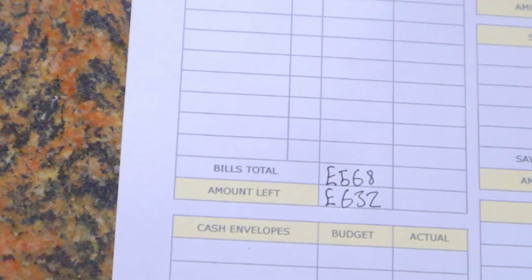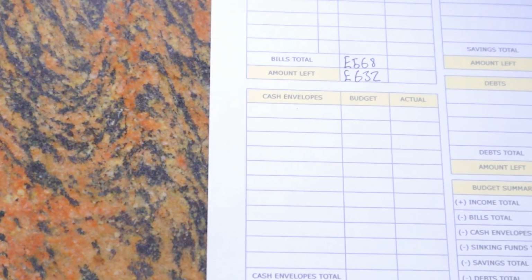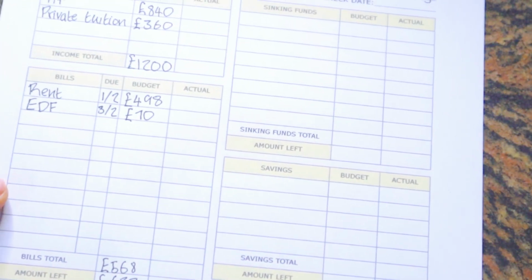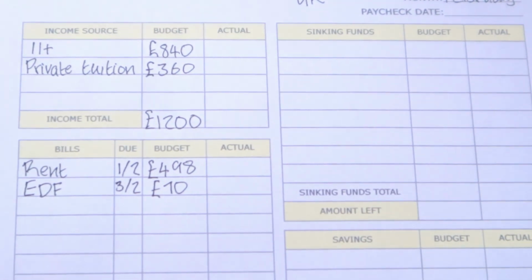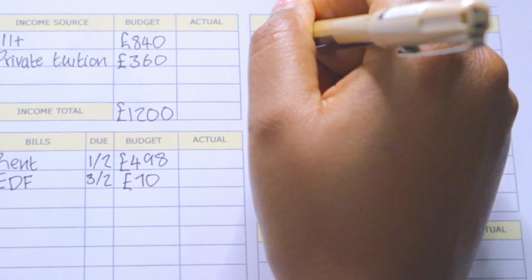I don't have any UK based cash envelopes because I obviously am not based there, so I don't need to. So I'm just going to use my red pen and strike through it. Sinking funds. For sinking funds, I'm going to put money aside for my council tax, which I know will be due in probably about April, I think it is. So for that, I'm just going to write here, council tax.